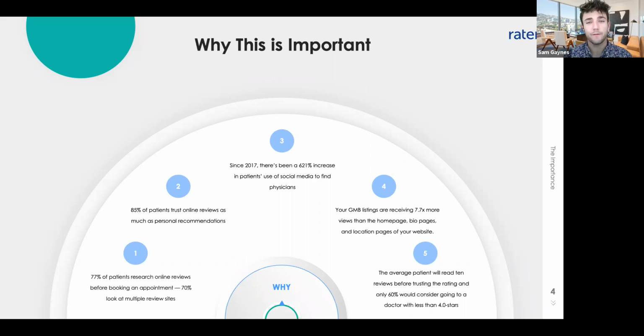And it's true. Even if a patient is referred from a friend or a family member, they're often going online to look them up, or will just see their reviews when looking them up to try and call and book an appointment. Since 2017, there's been a 621% increase in patients' use of social media to find physicians. So that's a massive shift there.